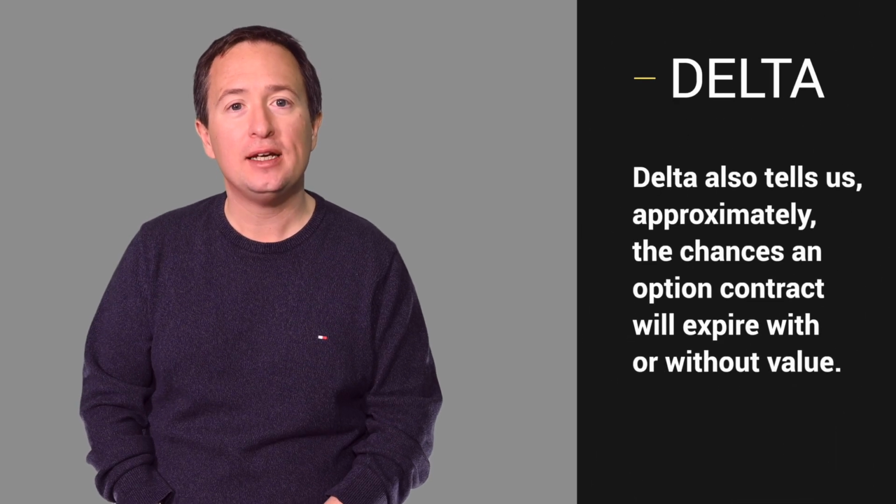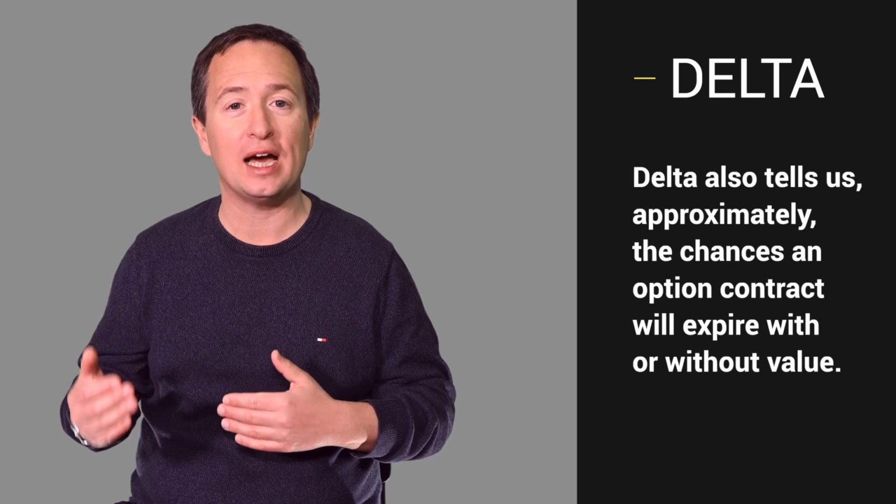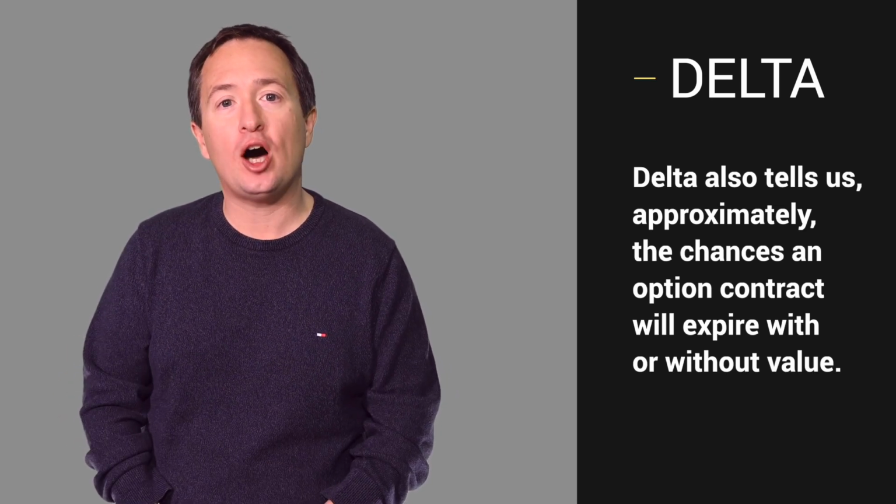Oh, and when we speak of delta, we express it as a whole number, not as a decimal. So a 0.8 delta, well, you would say an 80 delta in that case. But it doesn't end there. Delta also tells us approximately the chances that the option contract will expire with or without value. So an option with an 80 delta means that there's about an 80% chance that it will expire in the money or with some value. And when we buy options, we want the options to expire with value.